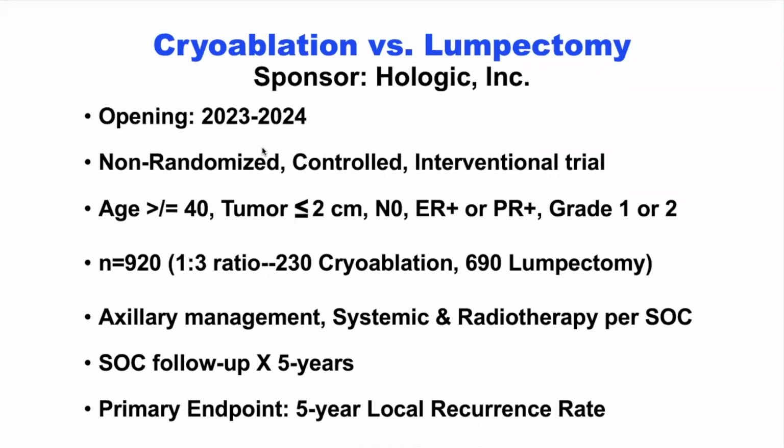I've been helpful in the design of this trial, and based on current discussions, I may actually be the principal investigator of the trial, but that remains to be finalized. But that trial will soon be emerging and will be one of the most important contributions, I think, in terms of moving cryoablation forward as an alternative to lumpectomy.